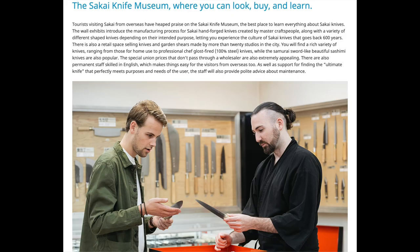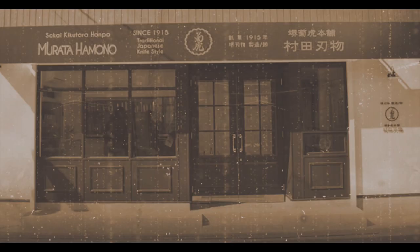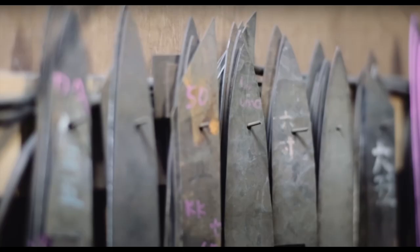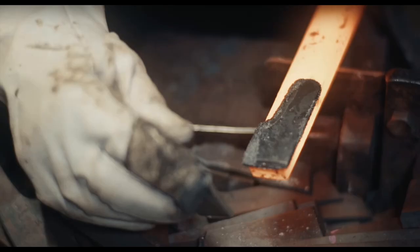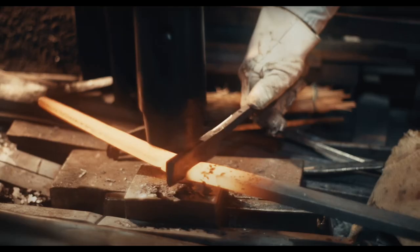As far as I know, Sakai City also houses the only knife museum in the world. Sakai Kikutora Honpo Murata Hamono was founded in 1915. So they have over 100 years of experience crafting hand-forged Japanese knives. To this day, they continue to produce quality knives in the traditional style and techniques.